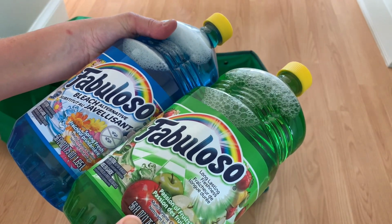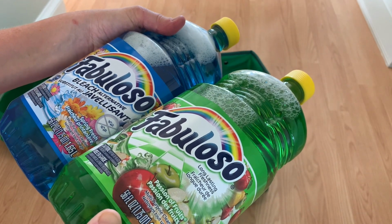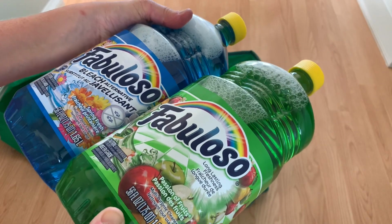These are wonderful to clean with. It just makes a room smell really fresh. I like to stock up on these because I do love my cleaners. So if you see these, buy them, they're excellent.